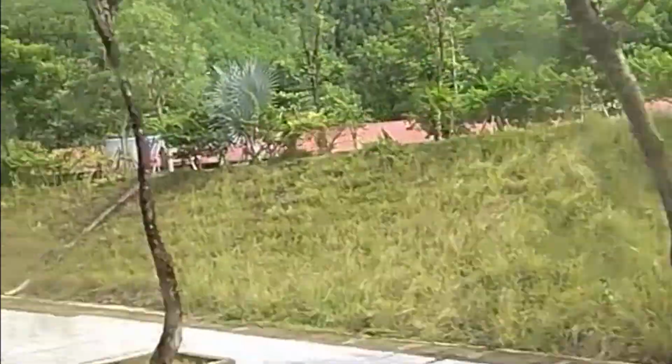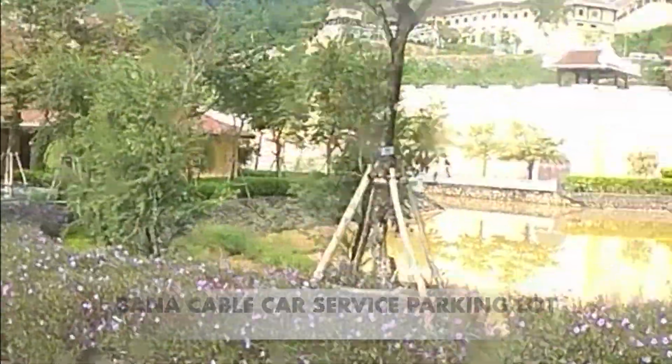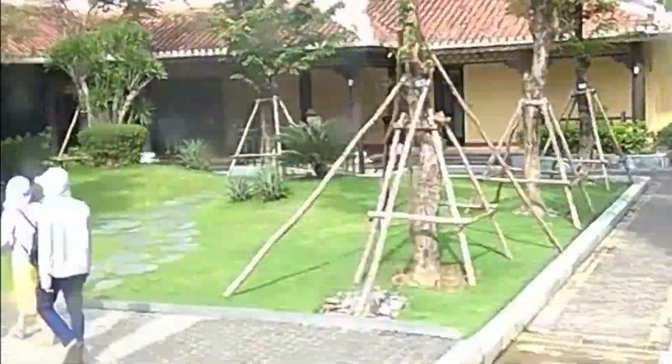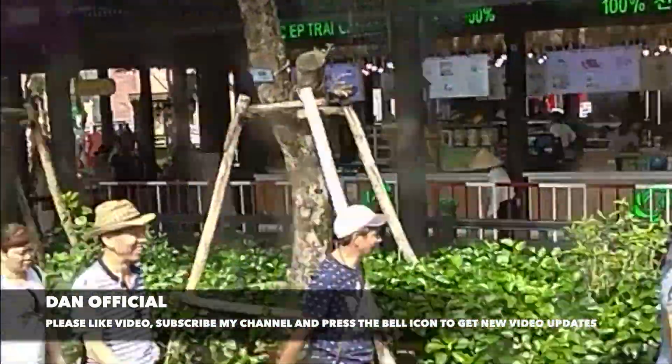I do think that you should use Google to navigate to the Banana Cable Car Service parking lot. If you just search for Banana Hills, Google will direct you to the top of the mountain, and that's not the right way, right? So be careful.